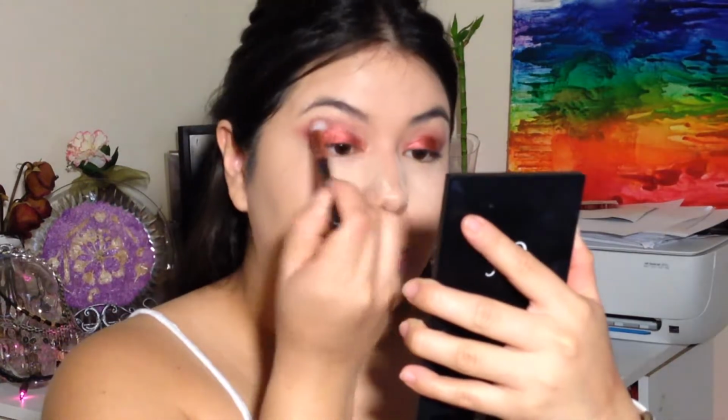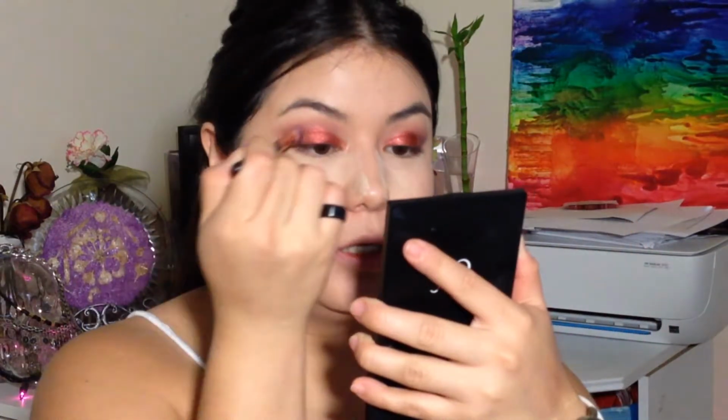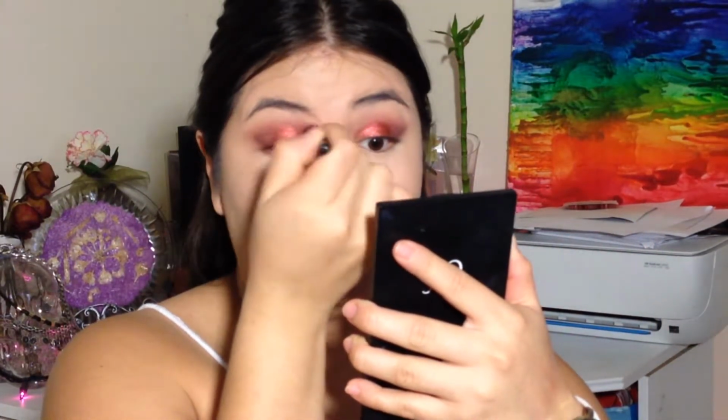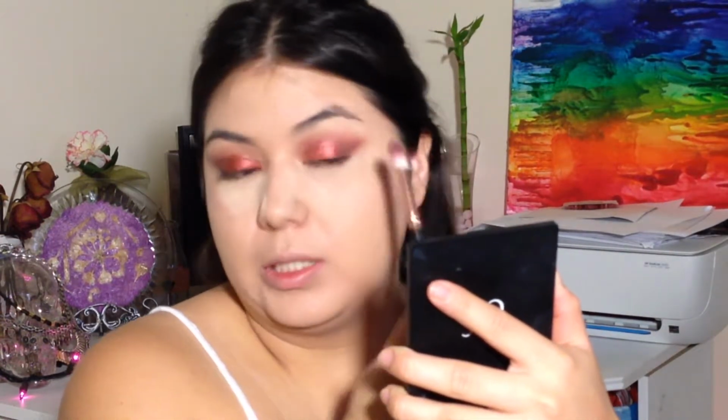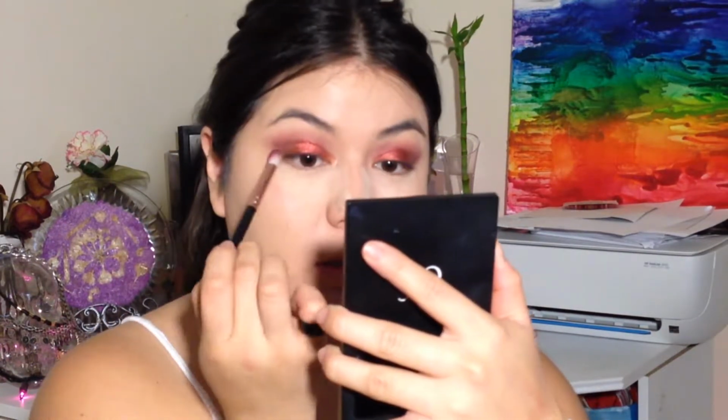So I'm gonna take my blending brush and I'm gonna blend. Actually, I'm gonna take a different brush, pointy, so you can see, and I'm just gonna pop that right in here to blend. Also over here, I'm gonna take a little bit of this color, Hematite and Burgundy, and I'm just gonna pat it over where I just applied that shimmery color. I'm literally just patting over it just to blend it in and make it all seem like they're working together.